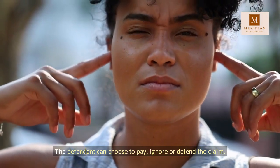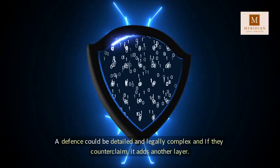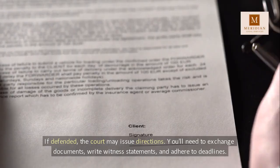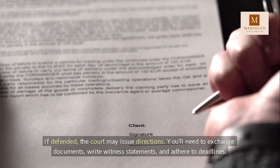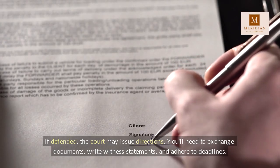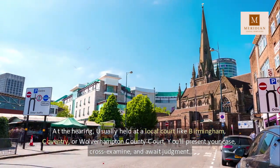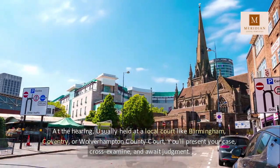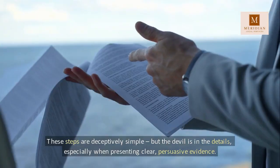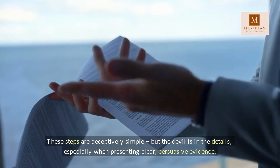The defendant can choose to pay, ignore, or defend the claim. A defense could be detailed and legally complex, and if they counterclaim, it adds another layer. If defended, the court may issue directions. You need to exchange documents, write witness statements, and adhere to deadlines. At the hearing, usually held at a local court like Birmingham, Coventry, or Wolverhampton County Court, you'll present your case, cross-examine, and await judgment.